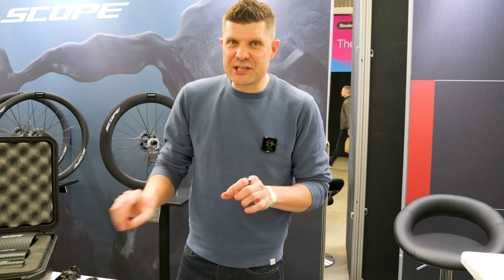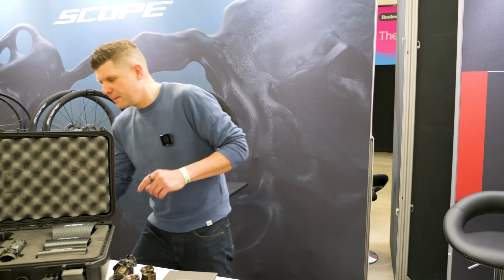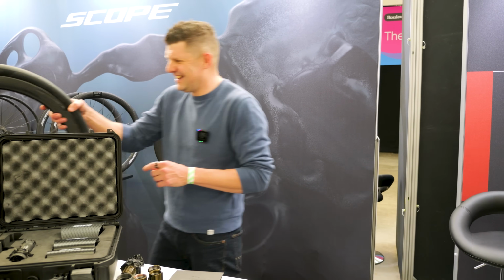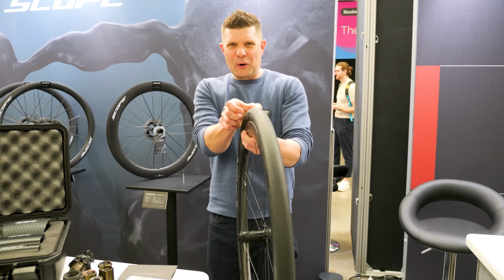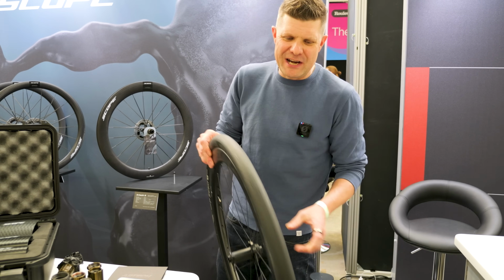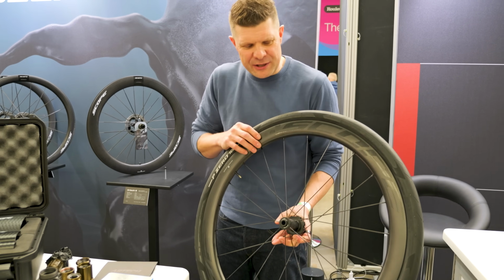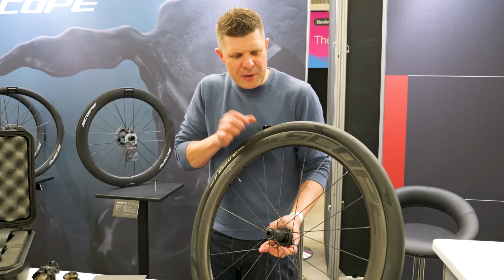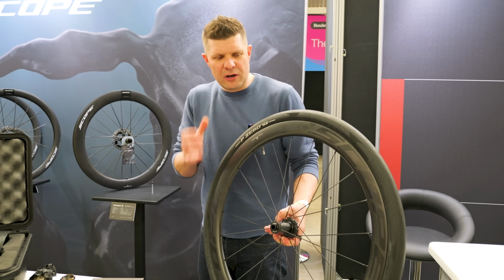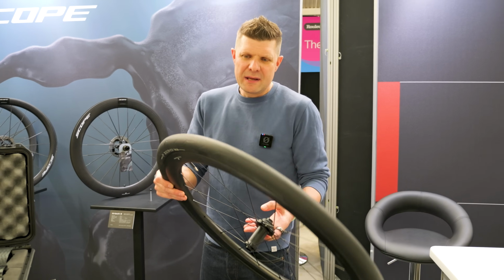They also do a slightly more realistic wheel set as well somewhere. Where's that big one with the... that they've mounted up with this amazingly wide 40mm tyre. I think that's just for effect at the show, but this is the more reasonably priced, I think £1,200 for this. Standard sapim spokes, aluminium nipples, but the actual rim profile looks very familiar as well. Again, using their own components on the inside.